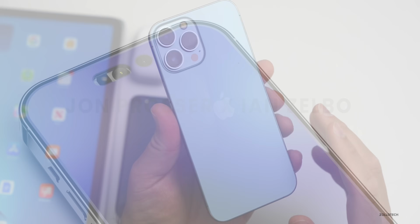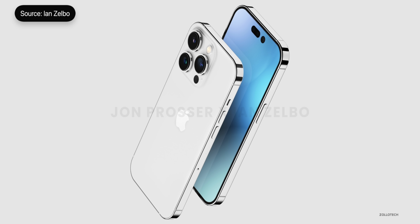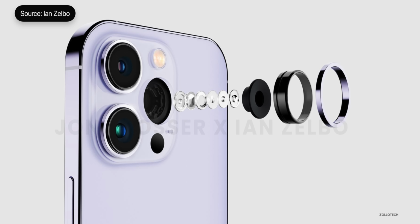The iPhone 14 Pro and Pro Max are still expected to have a hole punch and pill display, but the rest of the phone looks very similar to what we already have, as Apple typically only does major redesigns every 3 years. However, the rear camera array is larger and expected to have a 48 megapixel camera with a larger sensor and 8K video capability. All of those things seem to be locked in.